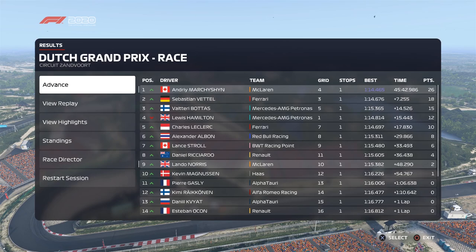It's time to check out the constructors' standings. Oh, man. Mercedes continue to extend their lead. Meanwhile, Ferrari have improved their position. A strong weekend from them as they fight their way towards the top.